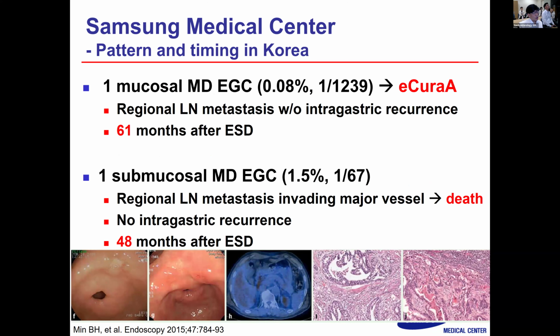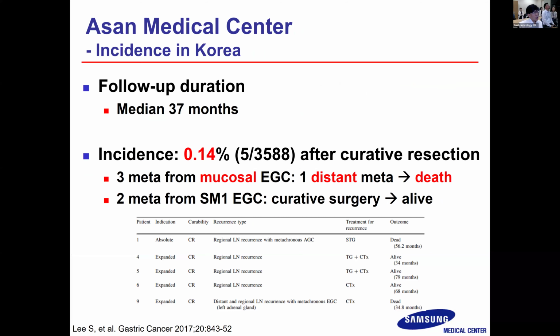Timing of extragastric recurrence was 61 and 48 months after curative ESD, respectively. Notably, the mucosal early gastric cancer case with extragastric recurrence met the ECRA-A criteria, where the Japanese guidelines do not recommend a surveillance CT scan even after the curative ESD. The data from Asan Medical Center was quite similar to our data. Incidence of extragastric recurrence after curative ESD was 0.14% during a median 37 months of follow-up.